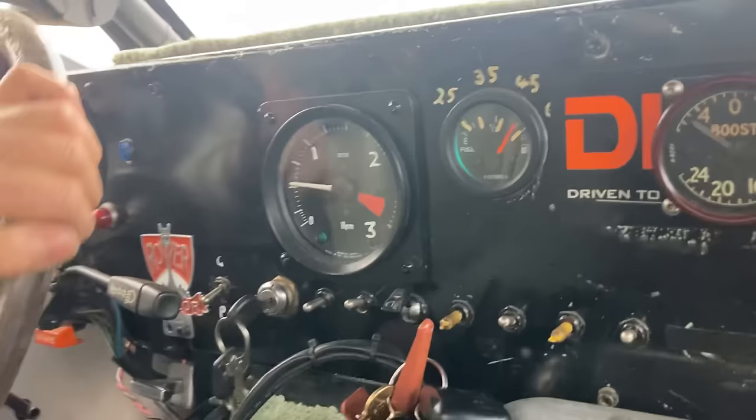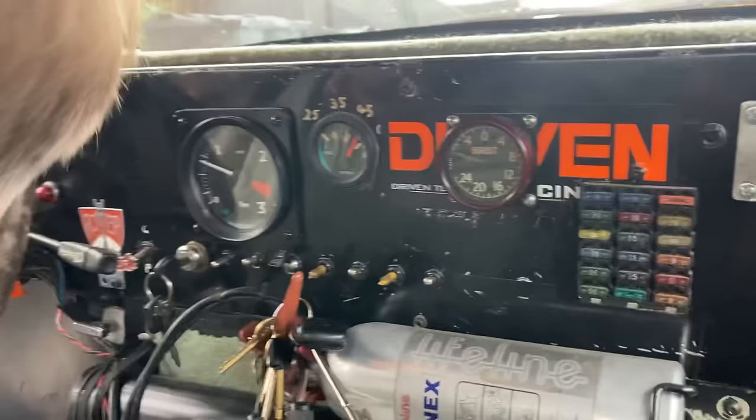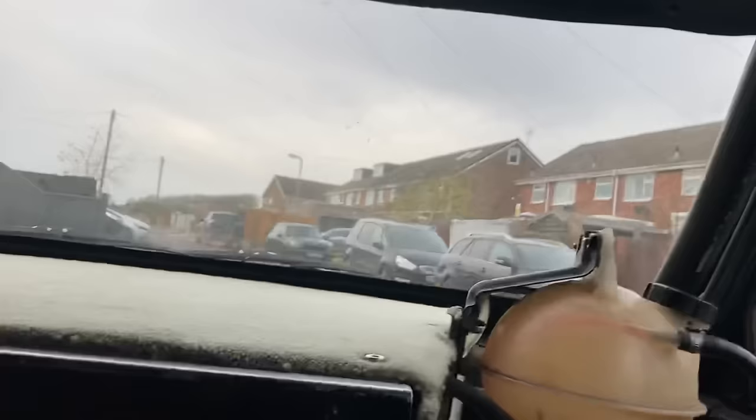These look like original gauges. That's Jaguar. That's a generic genset gauge. Yeah. That's an aircraft boost gauge, courtesy of Peter. I don't know if you can see, there is a fair old cage going on in here.